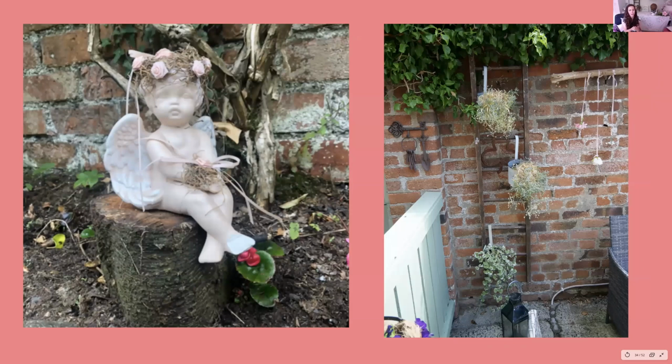So in this one, I got little straw bows and ribbons and put them on the wee angel, on the wee cherub. It was actually a wee broken cherub, and I put her back together. I just got a wee tree trunk that I had to cut off and set her on a wee seat. So you just put them underneath trees and things, just a wee bit of interest.